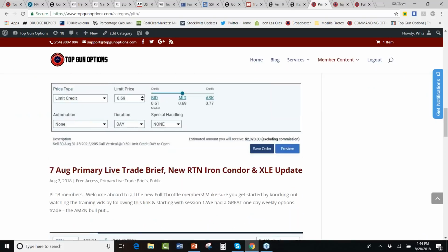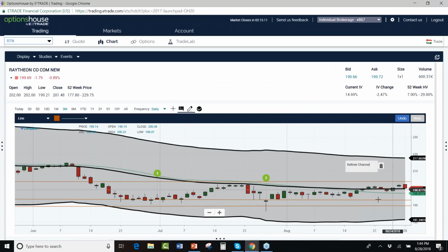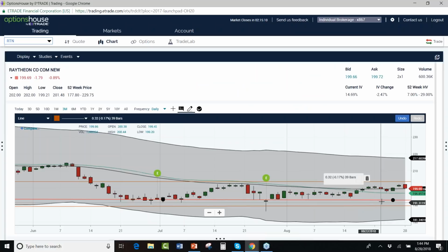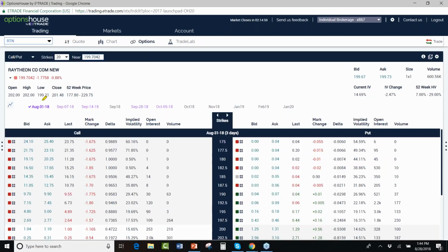The week before that, we put on a bull put spread, the 195, 192.5. A bull put spread is down here. This is the southern half of the field, right? So that trade, let me just build it right here and show you what it looks like. Remember, folks, any options trade has an expiration. So this trade on Raytheon expires on Friday.